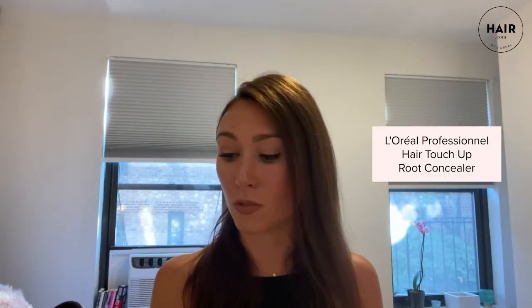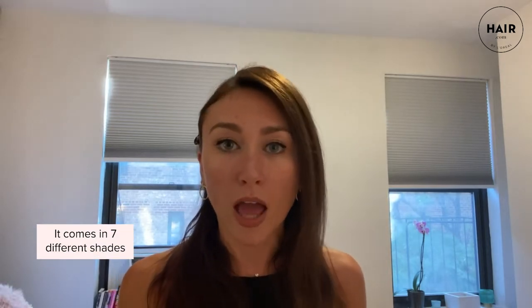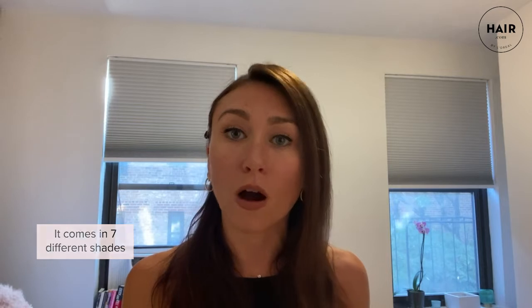So luckily, my favorite thing to use in between visits is the L'Oreal Professionnel Hair Touch-Up. There's 7 different shades, so even if you're not a brunette, if you have more auburn hair, if you are a blonde, there are shades available.